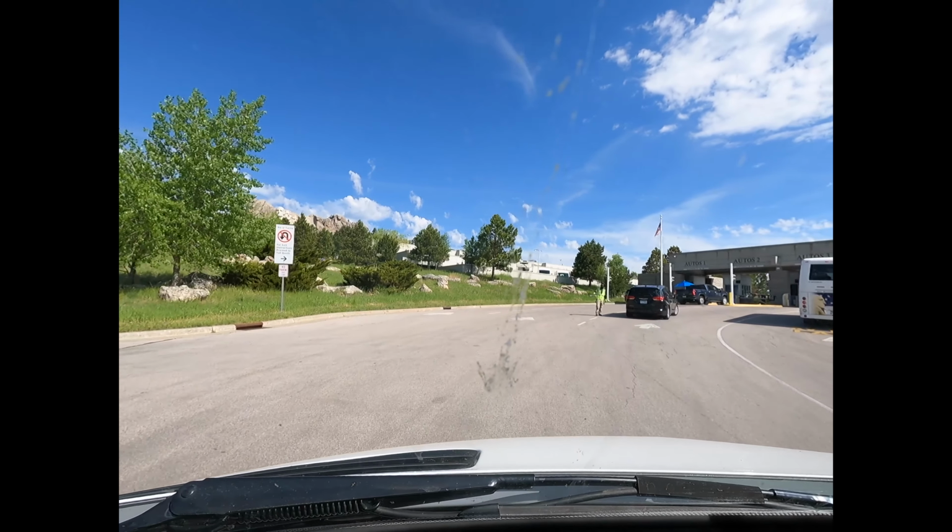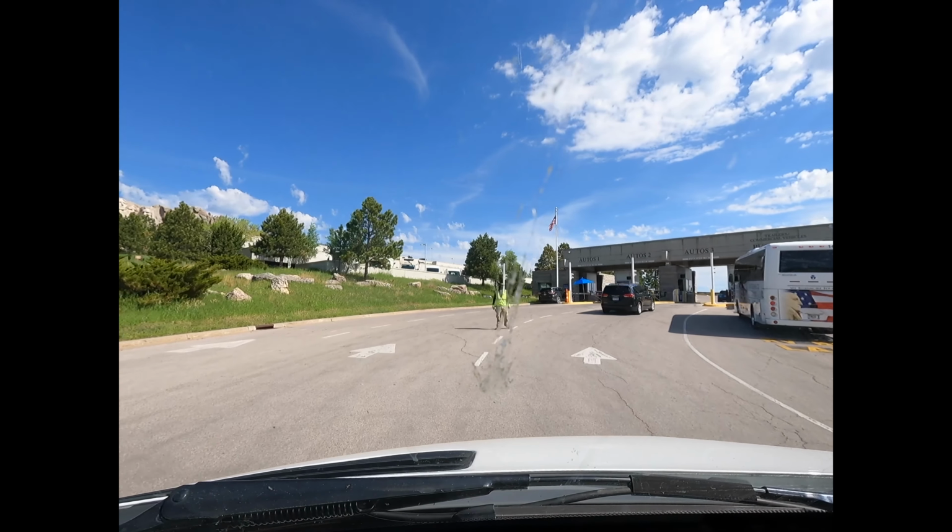The destination is on your left. Mount Rushmore National Memorial. Arrived.